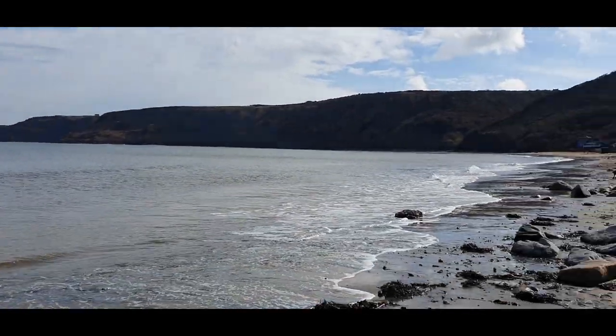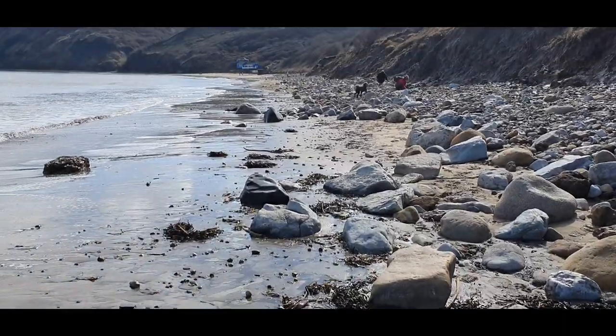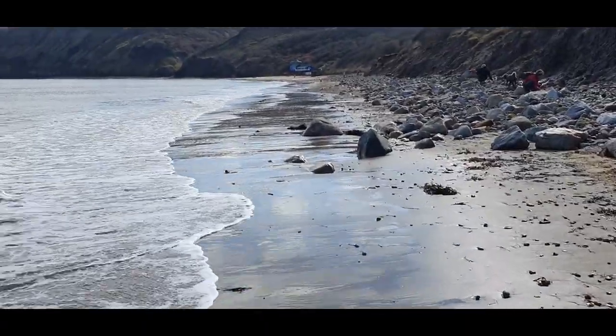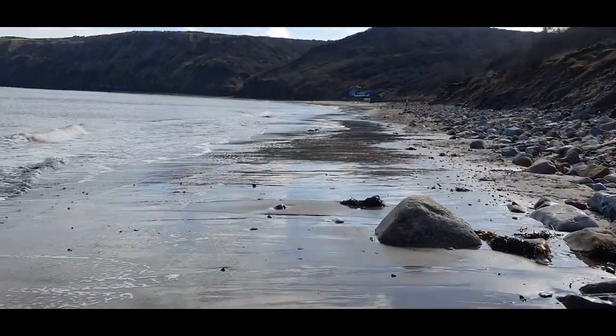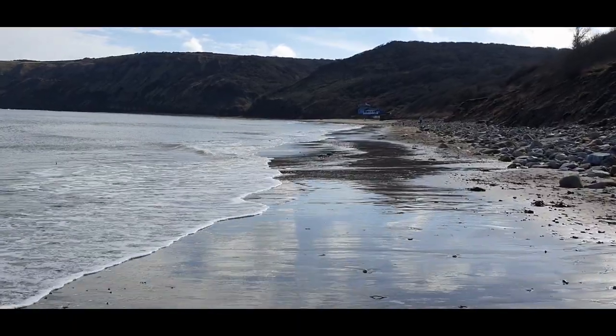Might make it to Goldsborough today depending on time, but I've got a good sort of 6 hours. Depends how full the bag gets as to how far we go. So if I have a full bag, I'll turn around. If I don't have a full bag, I'll keep on walking. But it's a very popular stretch, is this. It's easily accessible, good for kids.